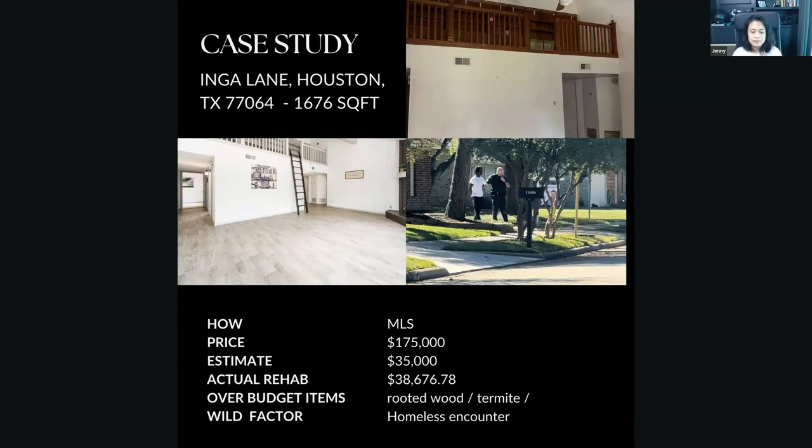It was over budget. Why? Because we found out it had termites and we had to replace a whole section of exterior wall, about 10 feet. We had to redo it. That's why it went over budget, but luckily it's not over that much.